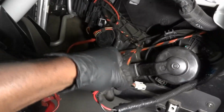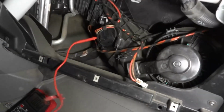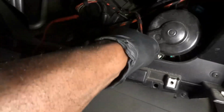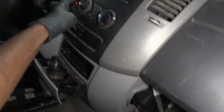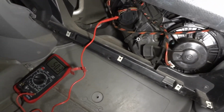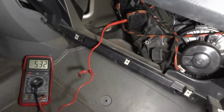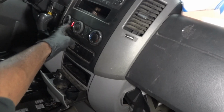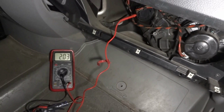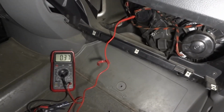So now I can remove my test light. Let's reconnect the blower itself. Now let's hear the blower run. All right, so let's try this once again. Hope you can hear the blower. And we got our voltage there. Okay, so now let's lower the speed. Now let's turn it off. So it's off.